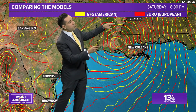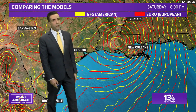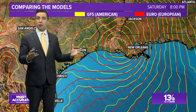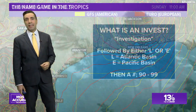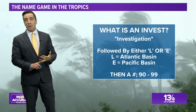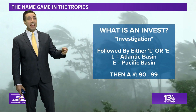And then as we move farther to the north, it'll move on inland, and by Saturday night or so, we should see it onshore. What it will be by that point, still undetermined. It could fall apart totally, but this is what the modeling is looking like right now, that we could see some strengthening and maybe potentially an upgrade to a tropical storm, tropical depression, and maybe a strong tropical storm at that point. We'll see. So let's get a refresher quickly on what exactly is an invest.